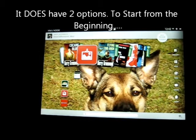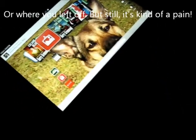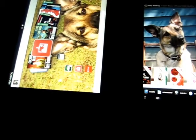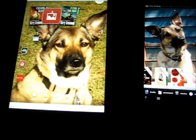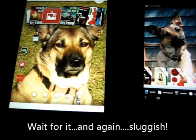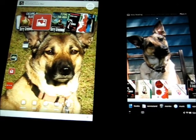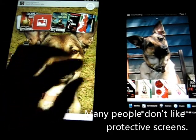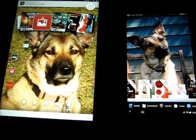One of the things that I've noticed about the Nook HD as opposed to the Nook Tablet is that it is a little less responsive. It kind of is sluggish, I guess would be the best way to describe it. It's just, come on, go vertical. There we go. It's just a little bit on the sluggish side, and it's not as responsive as I'd like it to be. And I don't have a protective screen on it. And I do have a protective screen on it here, so you think that would make a difference.